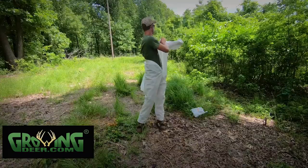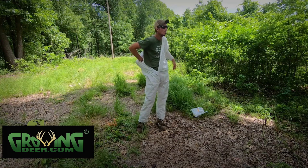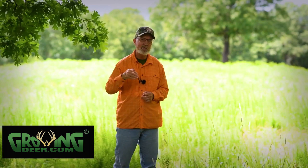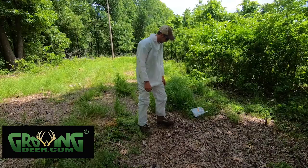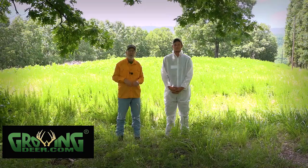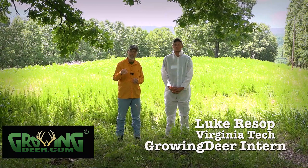Because this area went from closed canopy saplings, really low quality habitat, to new growth, I'm sure a lot of deer have been using this area because it's surrounded by mature forest. When a lot of deer use an area in the Ozarks, you can bet there's gonna be a lot of ticks. Probably a good place to demonstrate just how many ticks there are in the Ozarks. So I got a little volunteer today for our annual tick density check. Luke will be a senior at Virginia Tech in wildlife and has a strong interest in research related to deer.